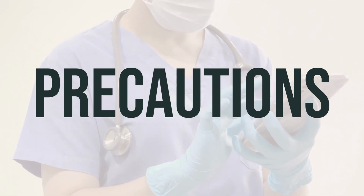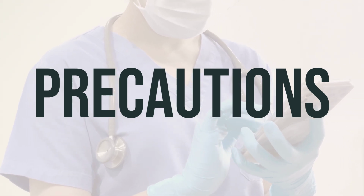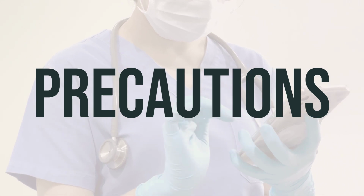This medication should not be used during pregnancy, and it may also affect the quality and amount of breast milk produced, so it's important to consult your doctor before breastfeeding while using estradiol spray, non-aerosol.